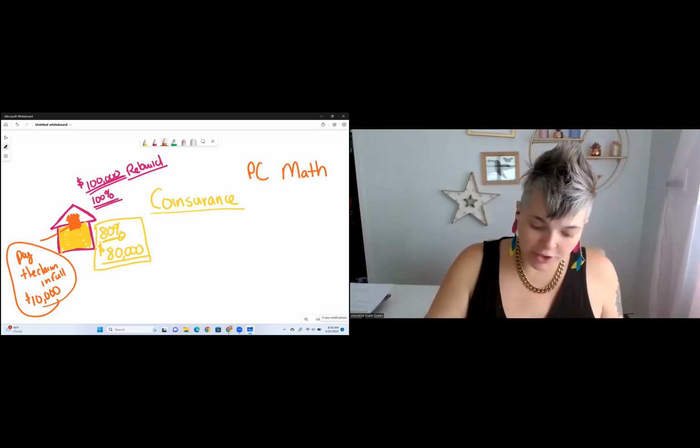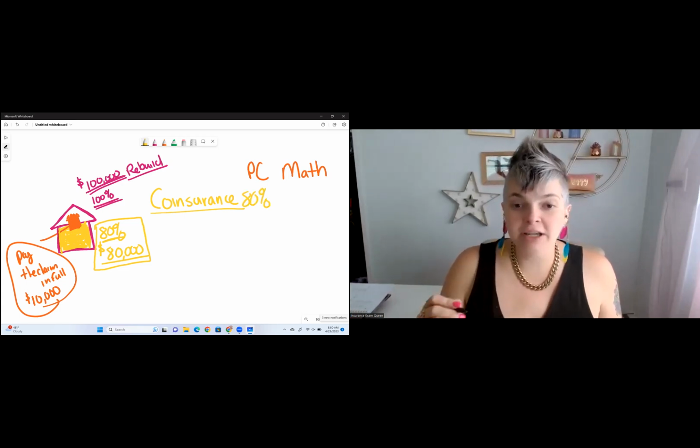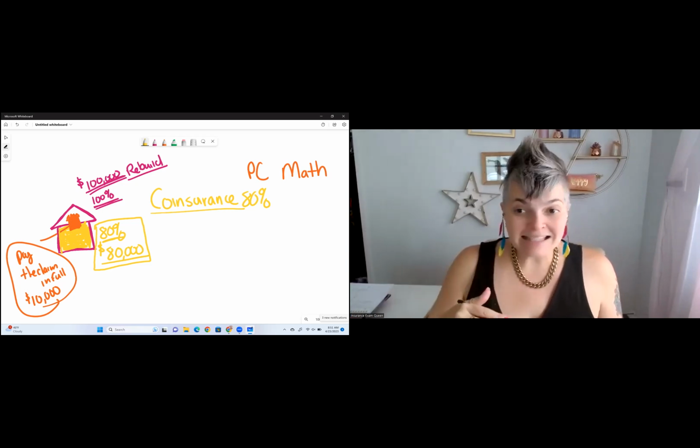And coinsurance says 80%. As long as you're carrying at least 80%, they will pay all the claims in full. If you're carrying less than 80%, they will not pay the claim in full.